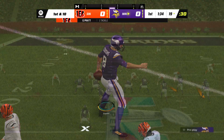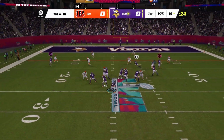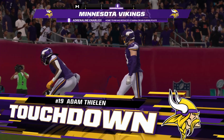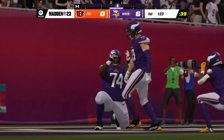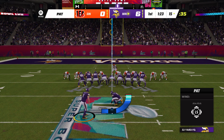And him running the football is not something that defenses spend a lot of time preparing for, but this guy has a survival instinct and a knack for knowing when exactly. And Thielen's got it. Touchdown, Vikings. From 19 yards away. And the Vikings are on the board first here in this Super Bowl.